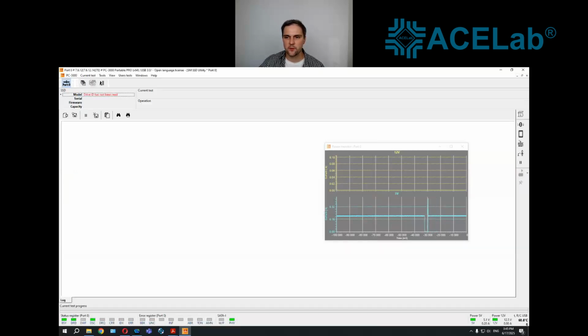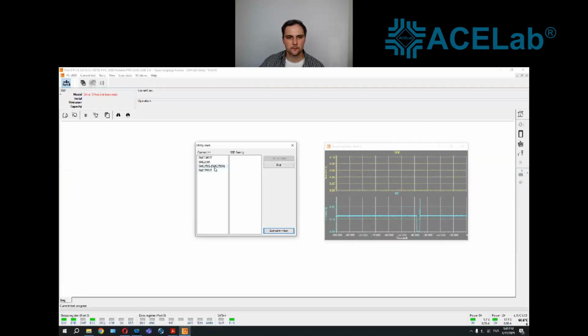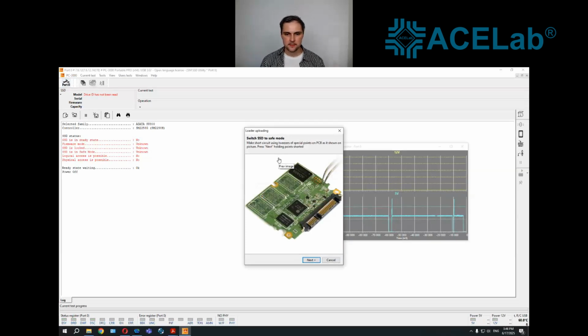So we are forcing the utility. And here we need to select the target controller name and SSD family. So we choose the controller, we choose the SSD family, and right now we are ready to start the drive initialization. Our software will tell you what to do to force this drive initialization, how we can return this previously dead SSD back to life. And here we can see the picture with the guide showing which pins we need to short on the drive PCB. That's why I'm going to use classic tweezers, just normal tweezers.